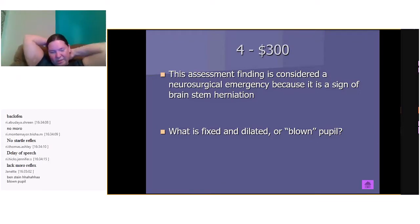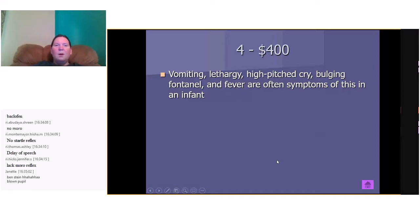So fixed and dilated, or sometimes you'll hear lay people call this a blown pupil. This is a sign because of the increased intracranial pressure in the head. It's pushing that brainstem out that occipital opening in the back, causing those pupil changes. Very, very bad sign.